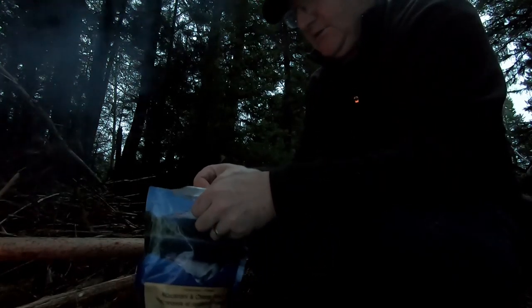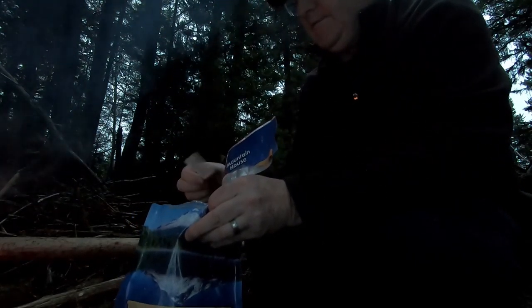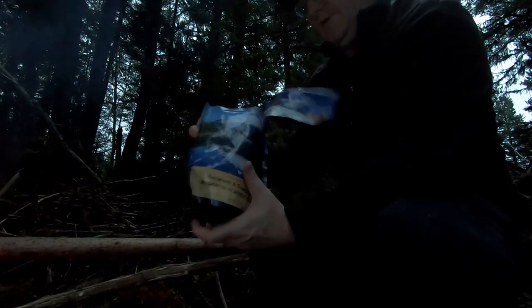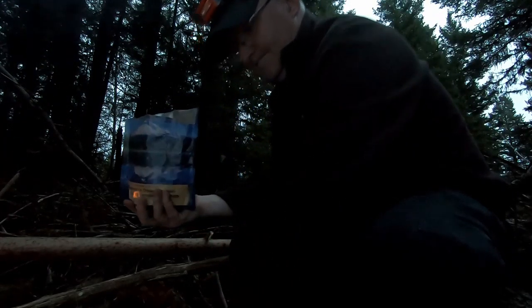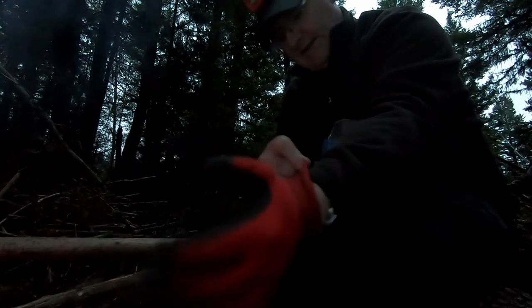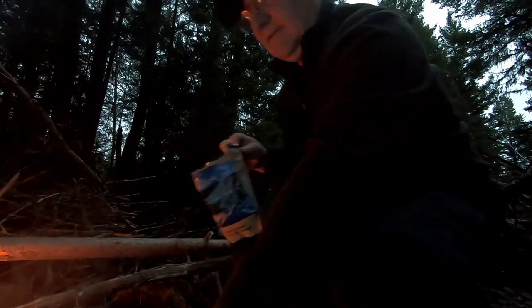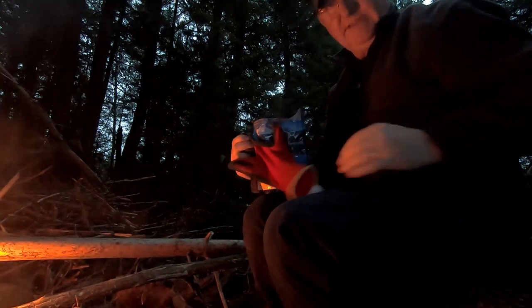Instructions say to open it at the notch. Remove the oxygen pouch. Pour in 2 cups of hot water. Let it sit for about 8 or 9 minutes. Like I said, I don't know if this is 2 cups or not, but I kind of estimated it. It's probably going to be too runny, but at least it's hot. Mac and cheese, how bad can it be?